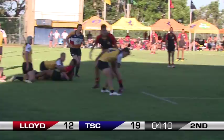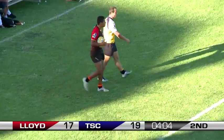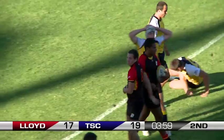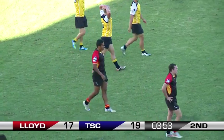And now surely in the corner, and here we go, over on the left-hand side. It will be Arthur Curry and Lloyd McDermott fighting back. 19-17, the kick to come. And it's been all Lloyd McDermott at the start of the second half.